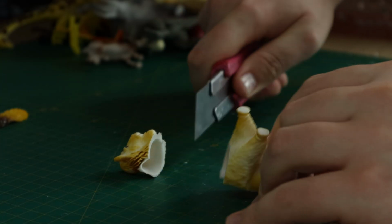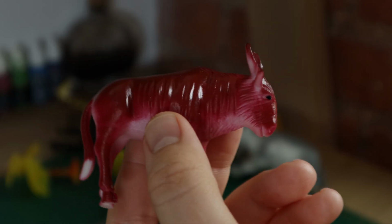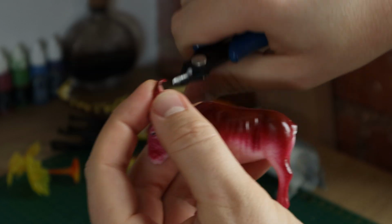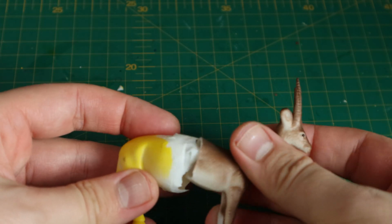Whenever I do any toy kit bashing like this, I like to channel my inner Sid from Toy Story, and just start cutting each of them down into individual pieces, since you never know when you might need hooves, horns, or other bits for future projects. Not to mention the fact that the sculpting on these isn't very detailed.